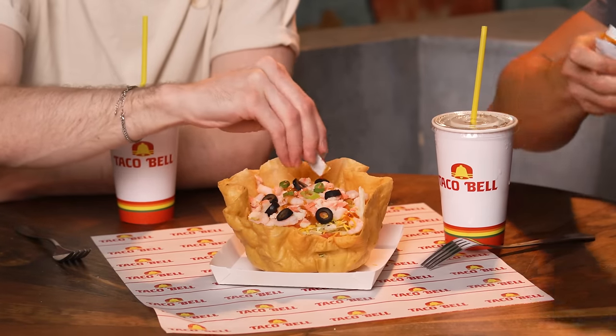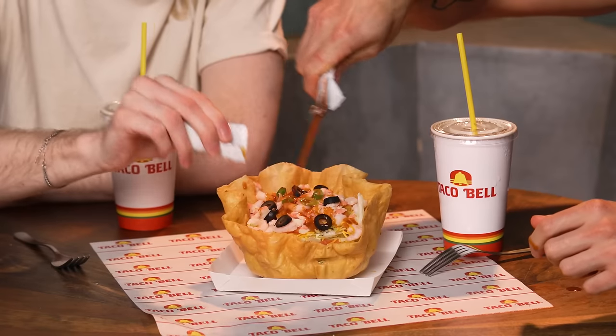Don't be gentle on the sauce. I know it says mild, but we're gonna need all the help we can get. It didn't come with dressing per se, but they did have taco sauce. Do we have any more packets? We have to try it with. We'll have this on standby.